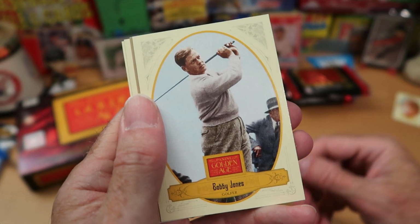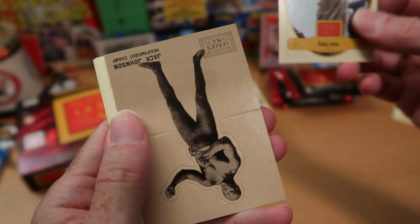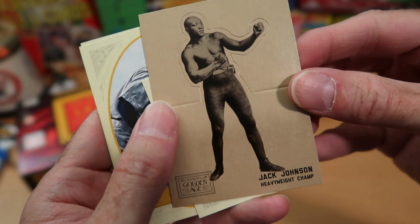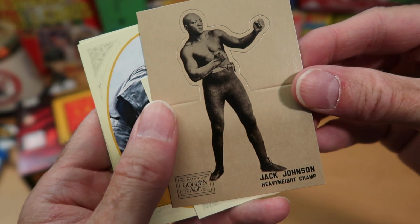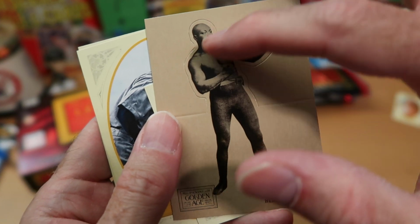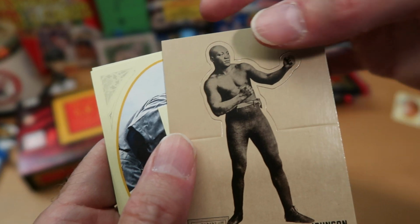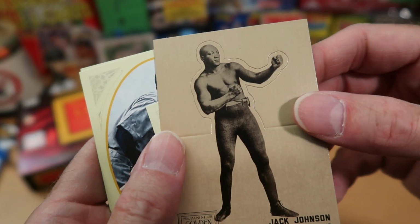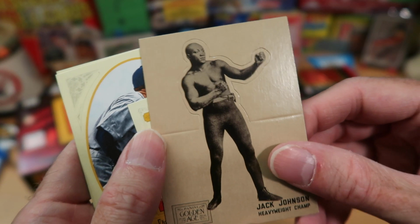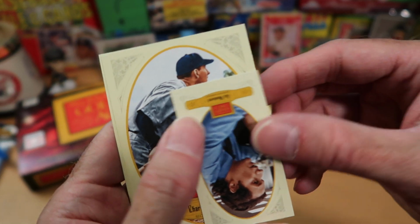Bobby Jones, the great hobbyist golfer there. I'm going to get some nasty comments about my feelings on golf. There's a nice, that is cool. That is Jack Johnson, the heavyweight champ from way back in the early days of boxing. And I don't know if you can see it there, but that is a sort of punch-out card. I could, if I wanted to, separate that and stand it up, and that would be pretty cool. But that's neat. I don't think we got a punch-out card like that in the first half of this box. I'm going to give that its own separate stack.